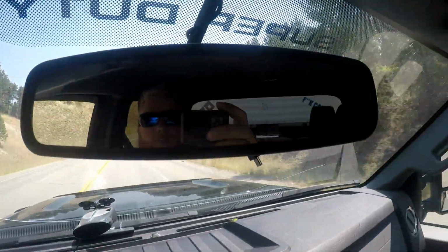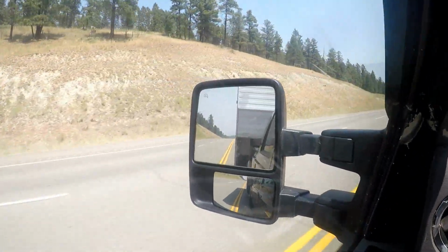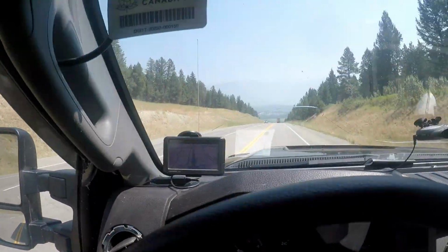You can see in the rear view there, I do have the trailer on the back of the truck. I happen to have been running a little late today, so I wasn't able to do a proper intro, but I'll do an overview around the truck and trailer a bit later on. I am out of Cranbrook heading to Golden once again, and we'll see what the fuel economy is like now.